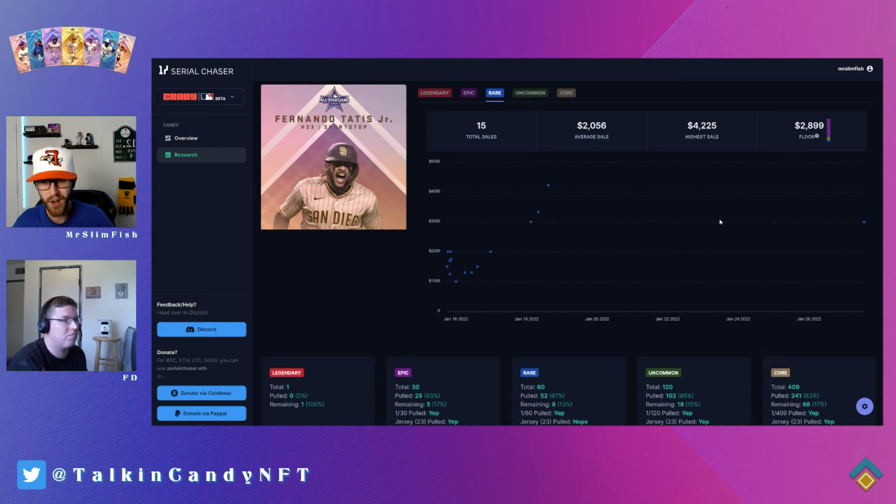It's funny. There are some differences in these players, but it's funny to see that a guy like Tatis, who is such a huge face, he's been doing it for a little bit now. It's an interesting thing to see that their numbers are so out of whack in terms of their rare sales.